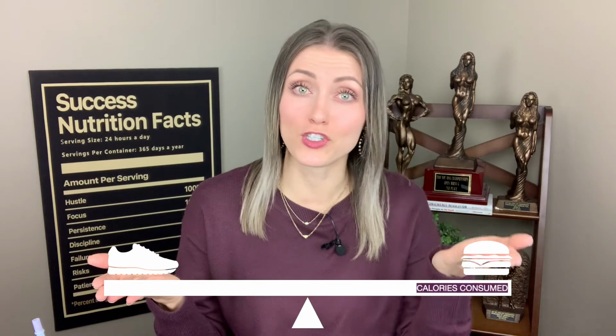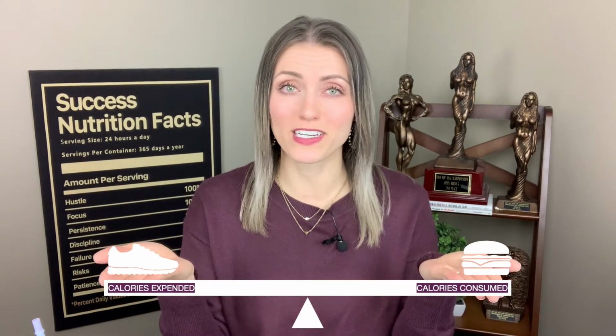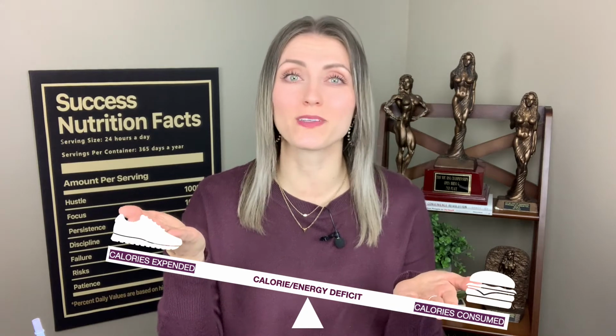If you think of it like a teeter-totter and the calories you consume are equal to the calories you expend, this is going to be your maintenance calories. If the calories you consume are higher than the calories you expend, you are going to be in what we call a calorie surplus, and vice versa. If your calories are lower than the calories you expend, you are going to be in a calorie deficit. And when you're in a calorie deficit, you are losing weight. Not always fat, it could be muscle, but you are losing weight.